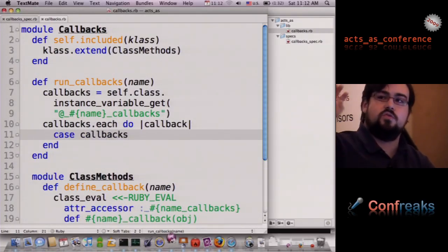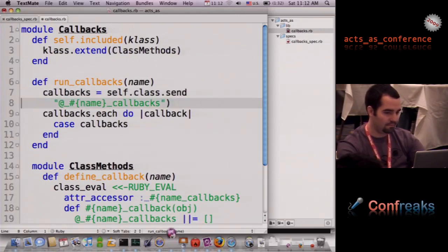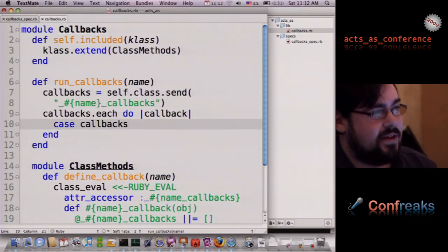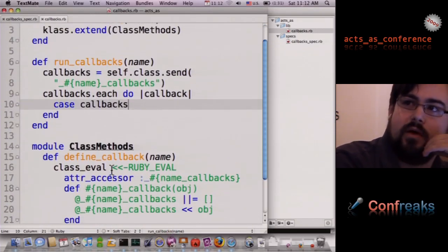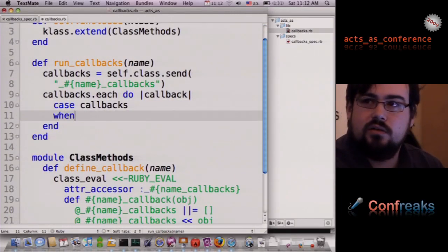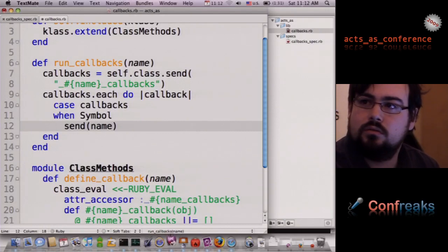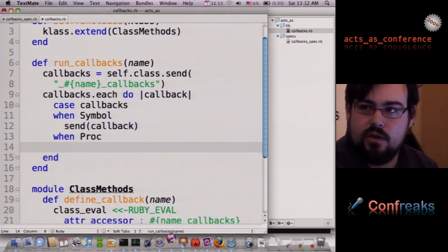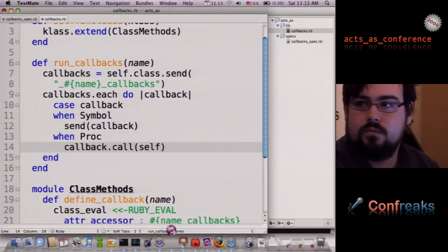Okay, so now, assuming everything went well here, and we'll find out when we run the test in a second, what we're going to have when we run callbacks is this list of callbacks that we added via the callback method, and we want to check to see what it is now, right? So if it's a symbol, then just send it. And if it's a proc, then you want to do case callback. Right, you want to call into it.